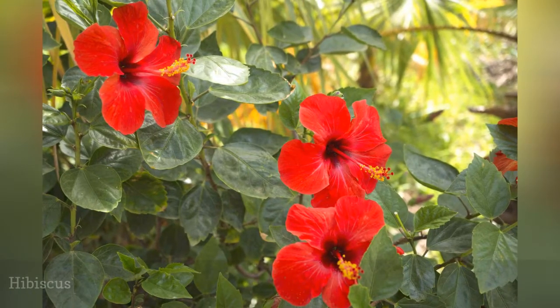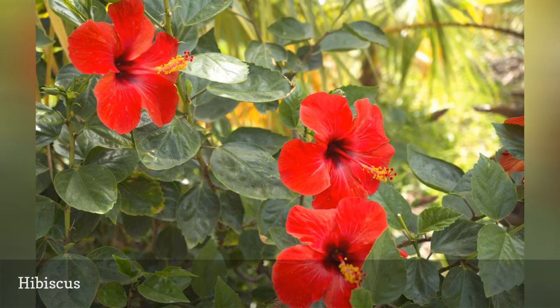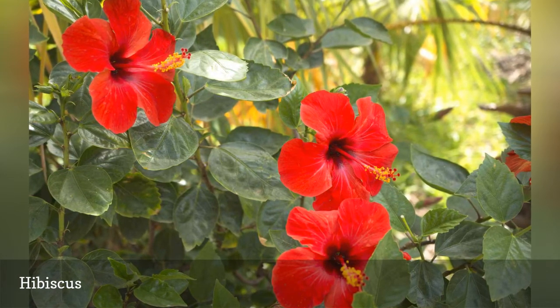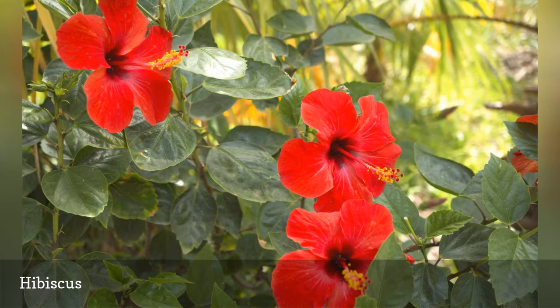Jumbo blooms and neon bright colors make the tropical hibiscus, Hibiscus rosa-sinensis, a patio favorite. Just be sure to provide plenty of sunshine and water to keep the bold blossoms coming until fall. The tropical hibiscus is very sensitive to cold temperatures, looking its best in the 70 to 90 degrees Fahrenheit range, and shutting down when temps drop below 50.